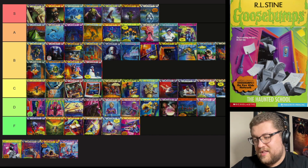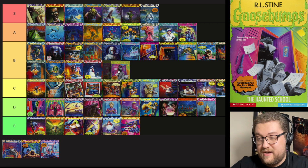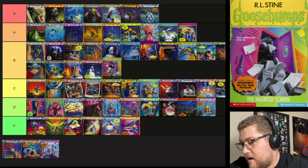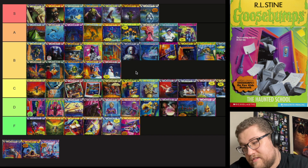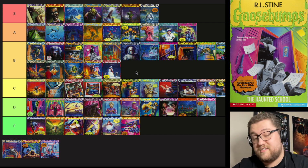The Haunted School, banger. I really enjoyed this book. This is another one I remember a lot about, and the ending was a bit traumatizing, let me say. And I think the cover is cool and really creepy with all of the eyes coming out of the thing. You're a kid, you go to school every day. The last thing you want is for it to be haunted.